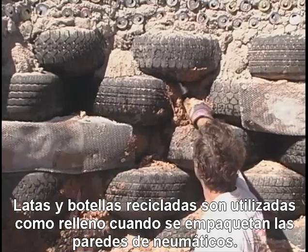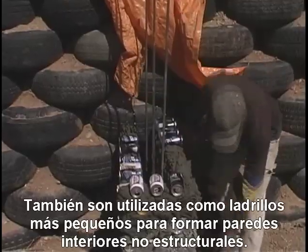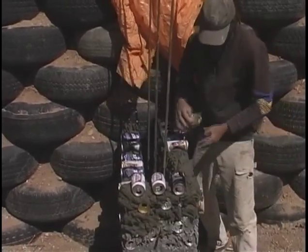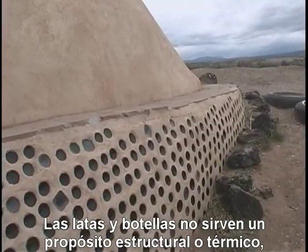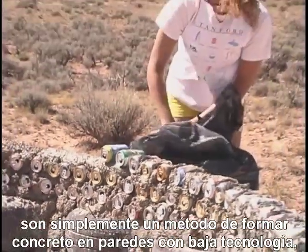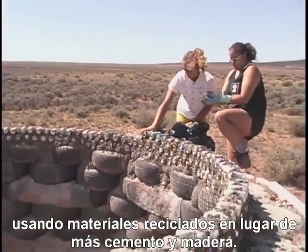Recycled cans and bottles are used as filler when packing out tire walls. They are also used like little bricks to form interior non-structural walls. A matrix of cement is formed, which is the strength of these walls. The cans and bottles serve no structural or insulative purpose. They simply are a method of forming concrete into walls in a low-tech way using recycled materials instead of more cement and wood.